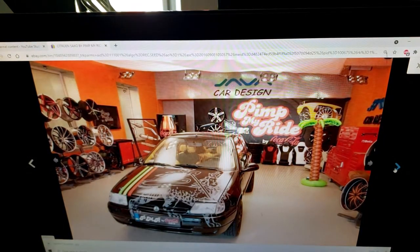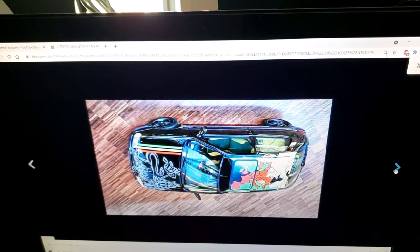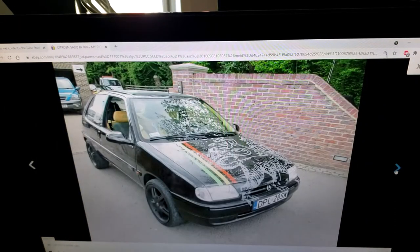I've reached out to him a few times to see if they could give me higher resolution pictures in a hope to help them sell it. And they did not respond.